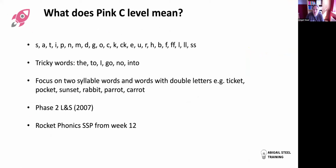Well, across the top of the screen, these are the bits of code, the letter sound correspondences that are included at pink C level. So it's like a revision of all of the things that children have learned through the pink levels. You can see there the tricky words: the, to, I, go, no, and into. Pink C particularly focuses on revising and practicing everything they've already learned, and then particularly practices 2-syllable words and words with double letters. So things like ticket, pocket, sunset, rabbit, parrot, and carrot.